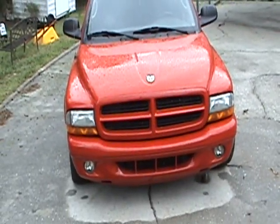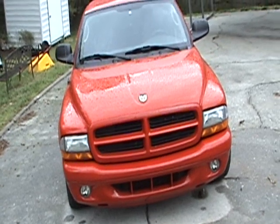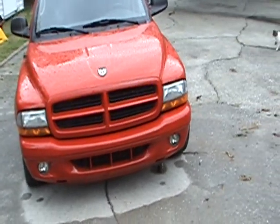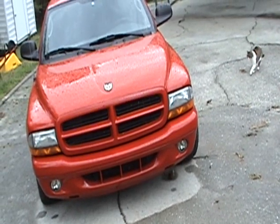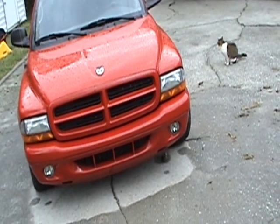Okay, that's a 2002 Dakota RT, 53,000 miles. I think she ran once around 14.5 for it. We got over 17 in it, so there you go on that.